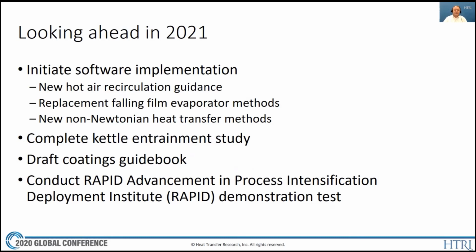But another interesting study this year that we are taking on is a more open study by the Rapid Institute. And the Rapid Institute stands for Rapid Advancement in Process Intensification Deployment. And it's a center of excellence that's looking at ways to intensify process industry. And heat transfer is a central area in that. And we are contracted right now to do a demonstration test that we're going to be able to report on to everybody. It will be open literature.